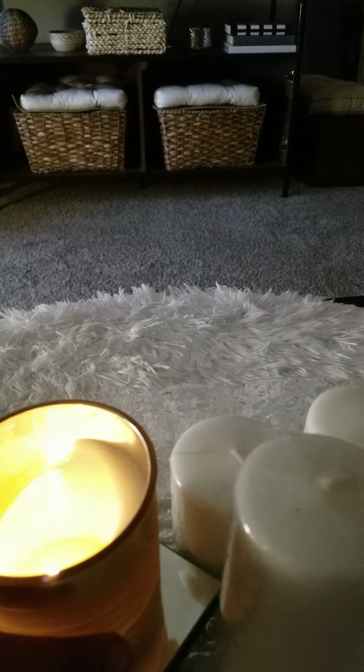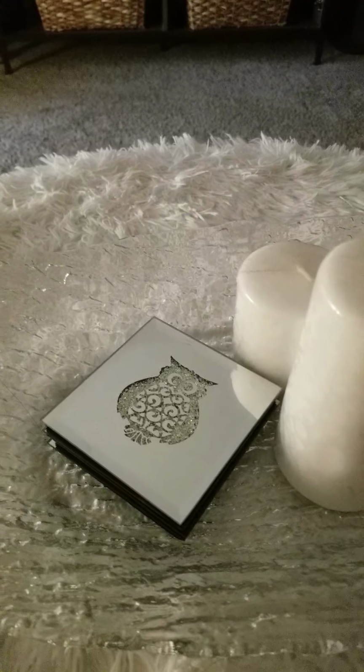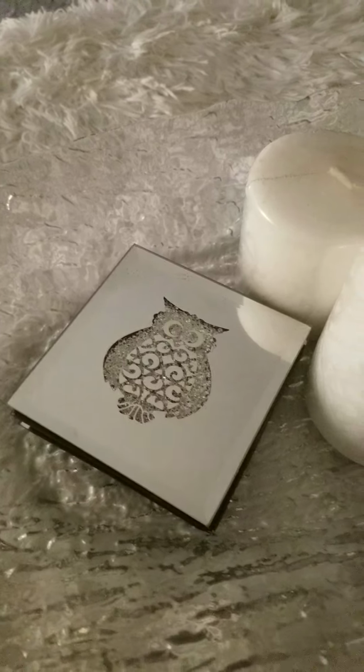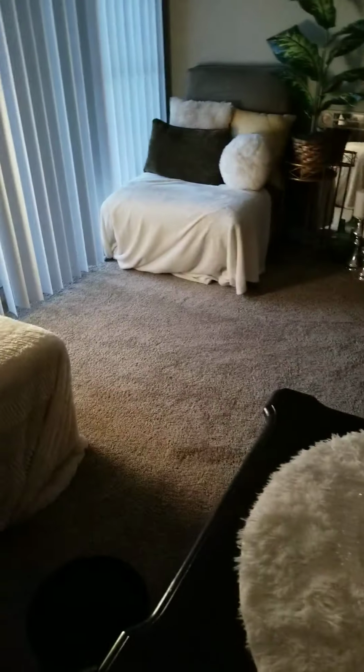And then I have this little owl. These are coasters, they're glass. They have like diamonds on it. It's so pretty. I got these on sale. I forgot how much I paid for them though. And I have this trash can I got from the At Home store. I could pretty much say I got everything from the At Home store.